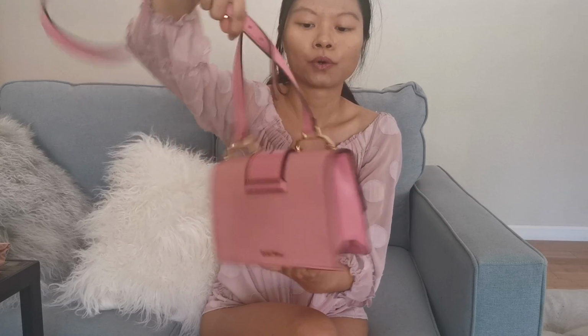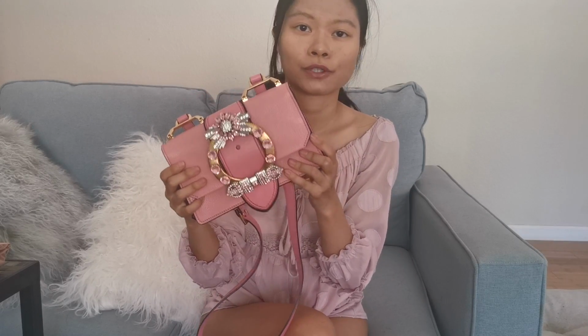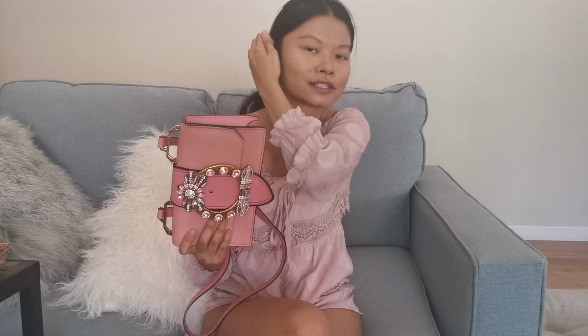There are different textures, so it makes it look more high-end and more luxurious. And the goat skin is just super, super soft and squishy. So if you squeeze it a little bit here and there in your luggage, it doesn't really change the structure of the bag too much.